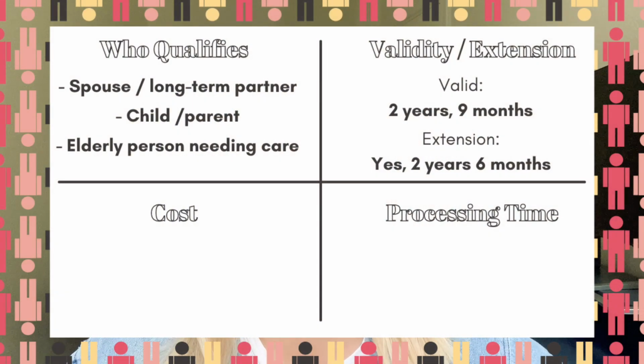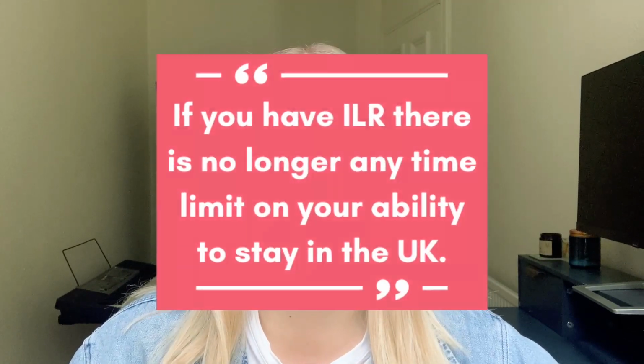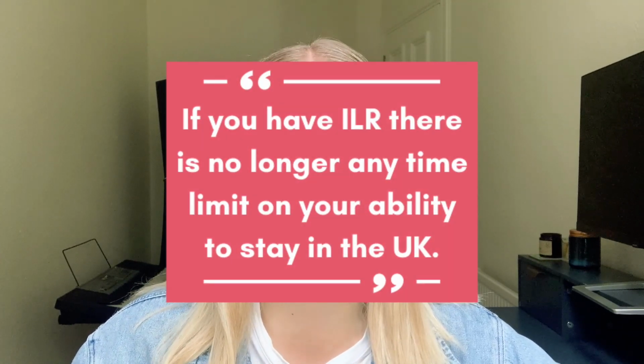the only exception being if you are an elderly person. The amount of time that you are allowed to stay in the UK will then depend on the person that's caring for you and how long they have the right to stay here. You can also extend your family visa with another 2 years and 6 months, and then after that period you can apply for indefinite leave to remain in the UK.